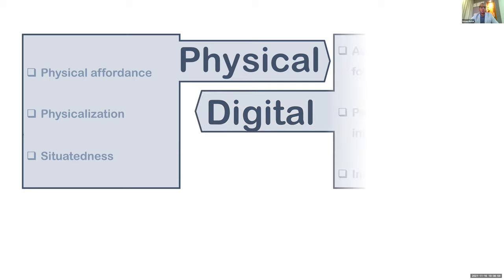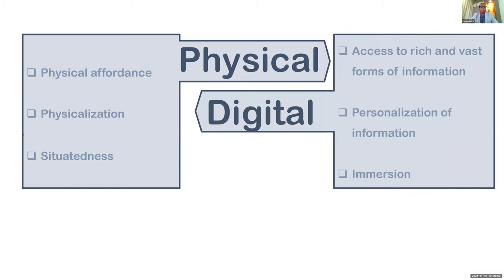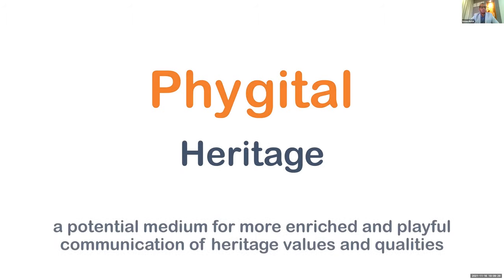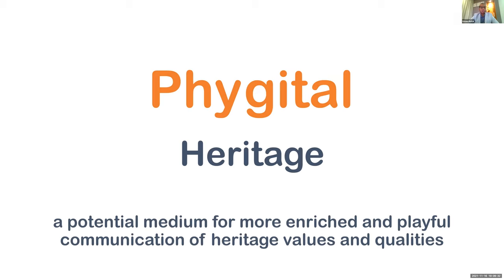But we have also other qualities for the digital medium. Digital technology allows for immediate access to different layers of information, and it can be automatically personalized. It also allows for an immersive experience. So physical and digital. In this study, we propose the integration of digital technology into the physical reality, and here we came up with the term phygital. We believe that phygital heritage is a potential medium for more enriched and playful communication of the meanings and values of heritage.